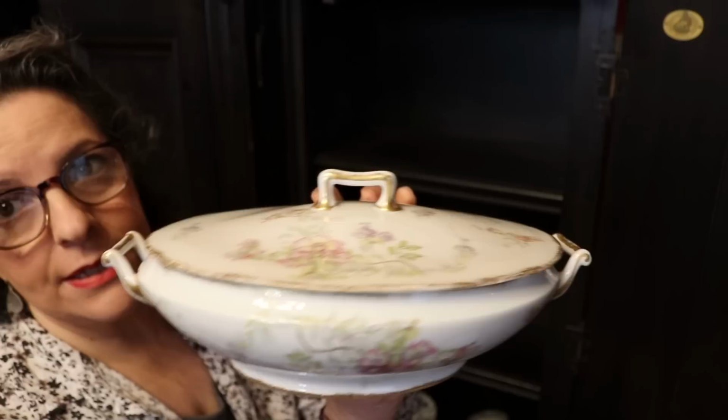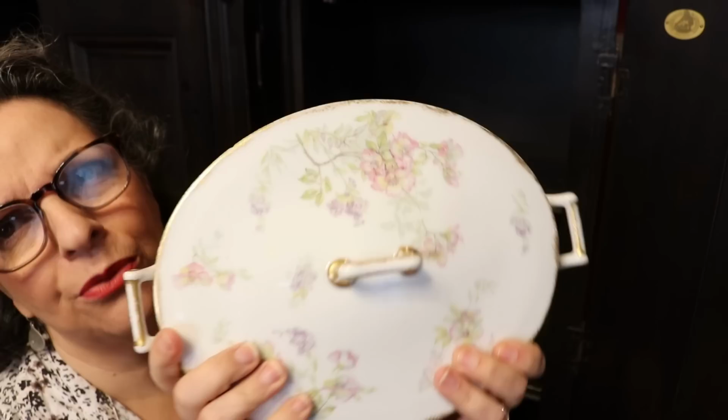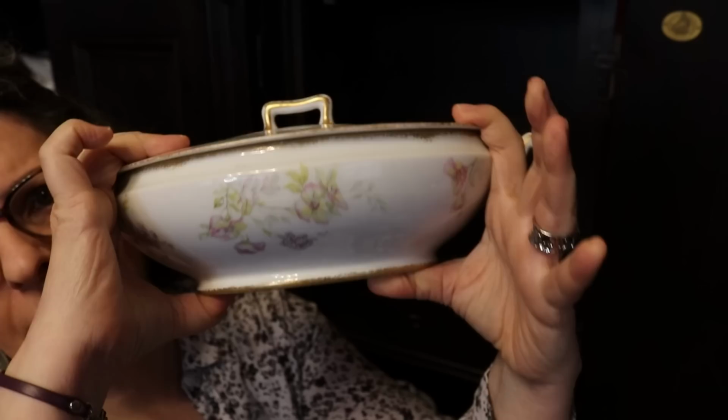This is a street find. It's a Haviland. It's so pretty, but what am I hanging on to it for? I don't know. But look at it. It's so pretty. It's so delicate. It's beautiful. I love it. But again, why am I hanging on to it?